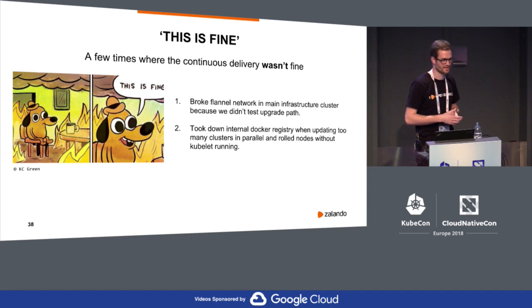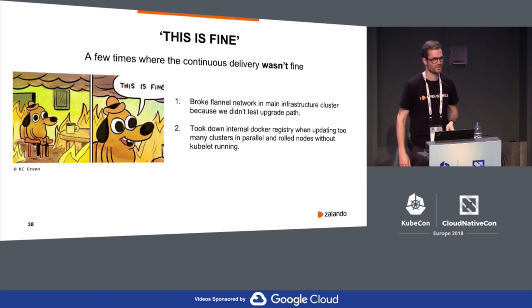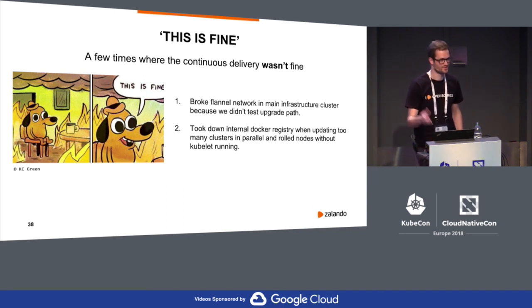And this was before we had this strategy where we checked if the nodes were ready or not. So we just kept rolling out new nodes that didn't get any kubelet running or anything. So yeah, we basically removed everything from the cluster, kind of. It was easy to stop the bleeding because we could just remove the controller because it's a single instance. So we just scaled it down to 0, and then everything stopped, and we could let the registry recover.